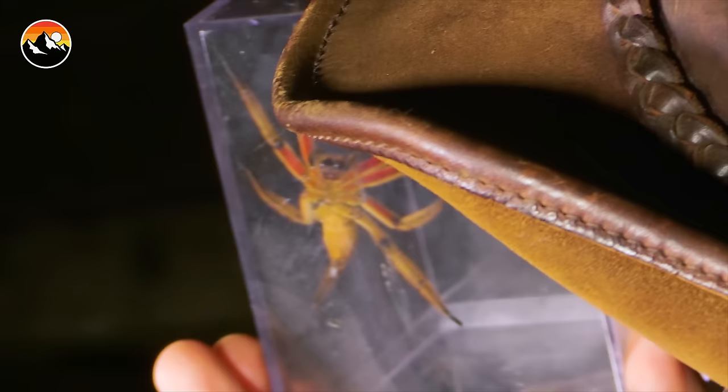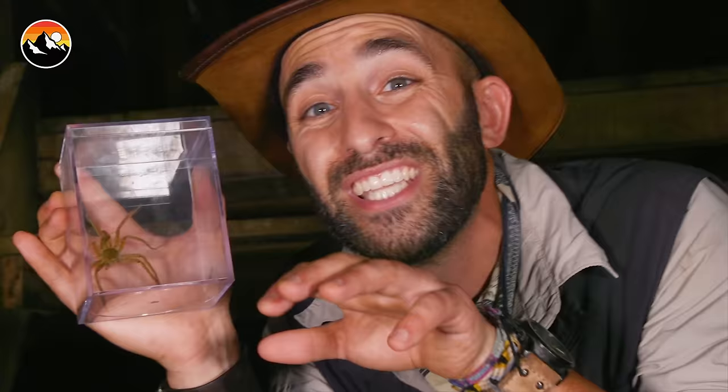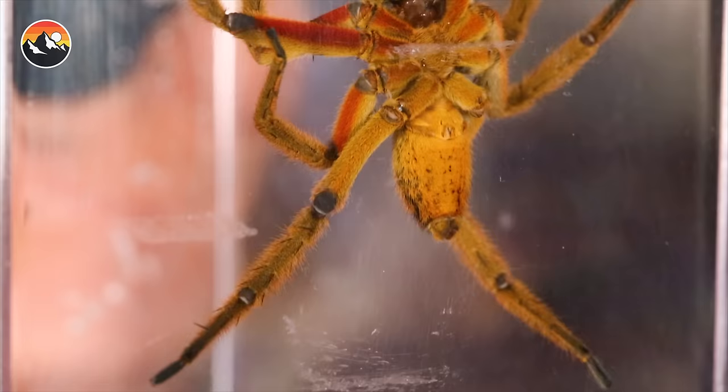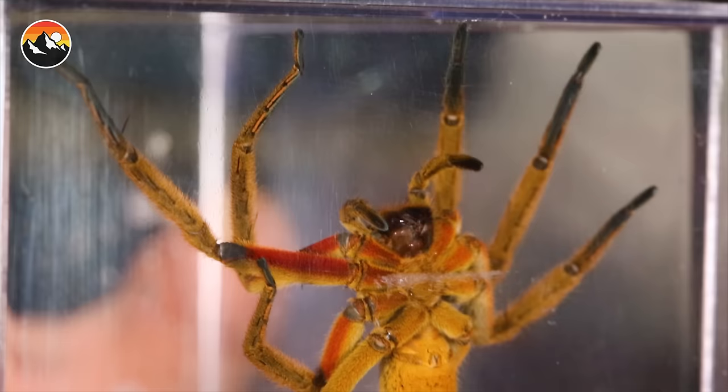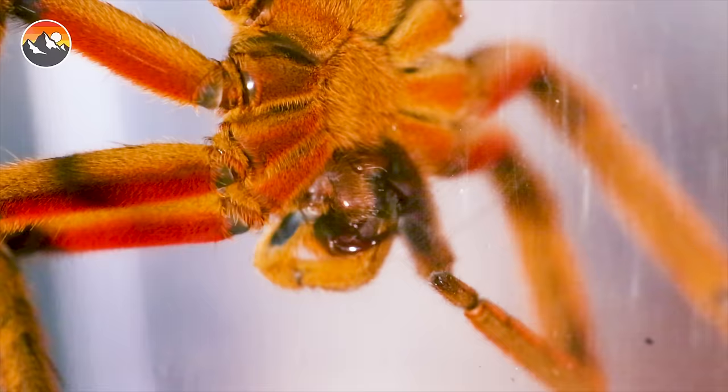Now, what this spider will do if it feels threatened by any potential predator is it will rear up like this on its back legs, revealing that red coloration. Now, aposematic, right? Telling you that I am very venomous. If the red coloration doesn't warn you to walk away, you're going to be bitten by two massive fangs that are armed with huge venom sacs. Wow. Yeah. And look at it looking at you.